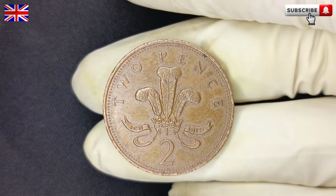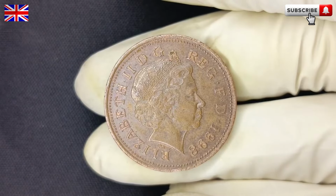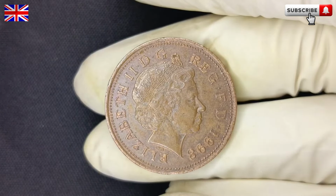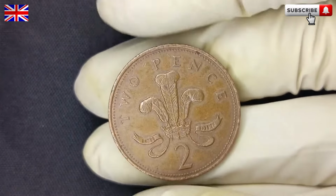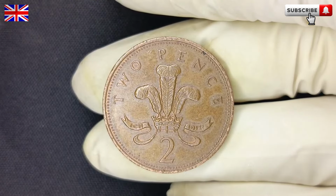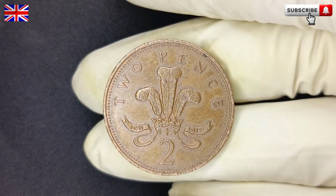Because the true magic of the 1998 2p coin isn't just in its monetary value. It's in its ability to spark wonder, to awaken curiosity, to remind us that sometimes the most extraordinary things come wrapped in the most ordinary packages. So the next time you find yourself holding a coin, take a moment. Look at it closely. Examine its edges, its weight, its details. You never know what stories it carries. You never know what history it holds. And just maybe, you're holding the next great discovery in your palm.